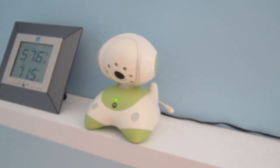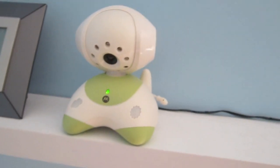Let me show you in his room here. Let me walk down the hall and show you the camera. I have the camera. This is the camera part. So the camera part you have to have plugged in. So I have it, you can see, plugged into the wall there. And I have this little shelf, and it's aimed down at his crib here that you saw on the monitor. So you can see this one here.